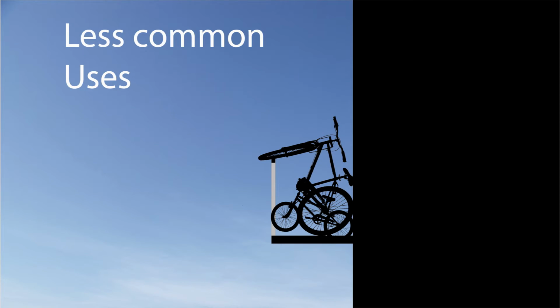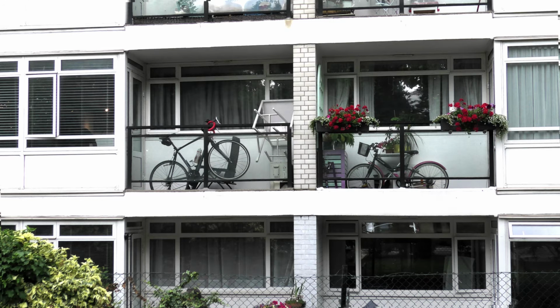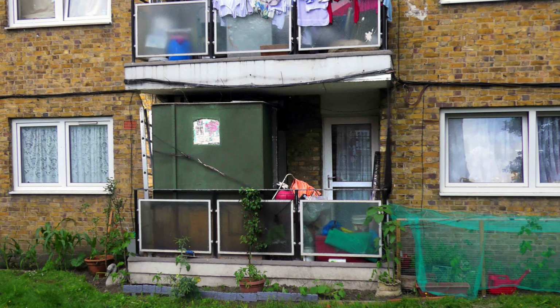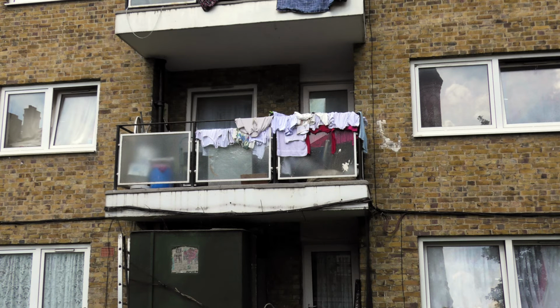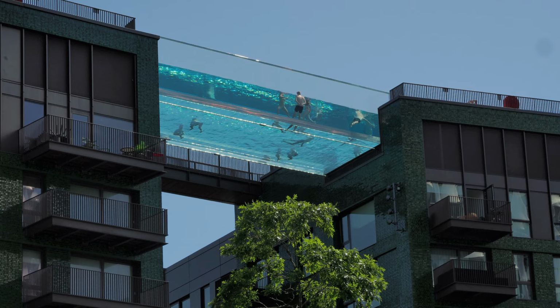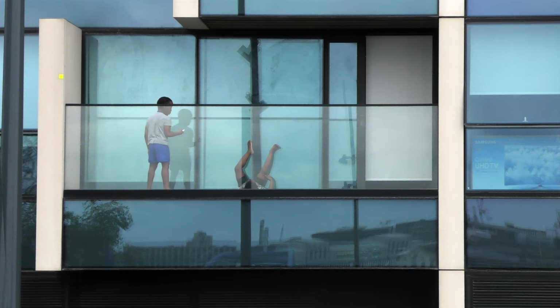Other uses for balconies, what is your view on the people who use them to store bicycles or hang up their washing or put cupboards for tins of paint and stuff like that? Well, washing is a traditional and rather jolly way of using balconies. Storage, yes, if they wish. It can look messy, but why not?